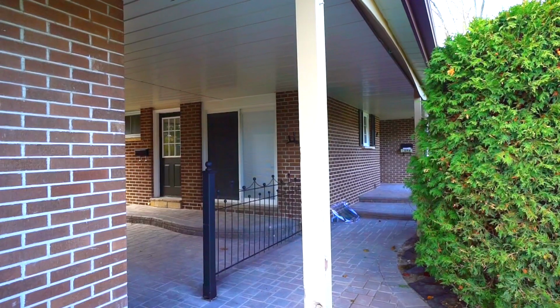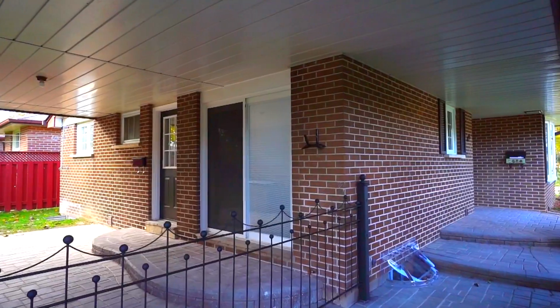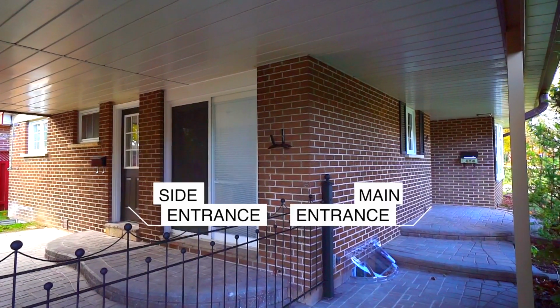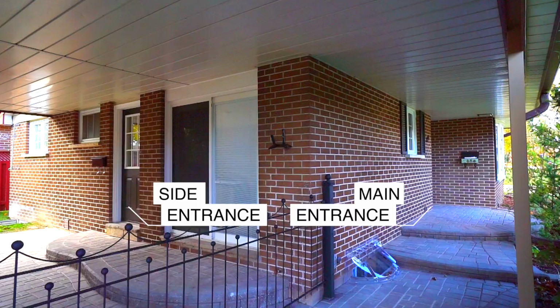So what I prefer is a side entrance. So duplex with the side entrance, your upper tenant has the front entrance, your basement tenant has a side entrance. It gives that separation. It allows the tenant in the upper unit to take that backyard either completely to themselves, or we'll talk about another strategy, which is separating the backyards, in a second.